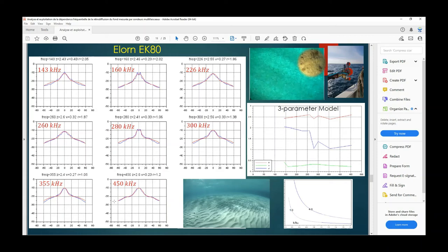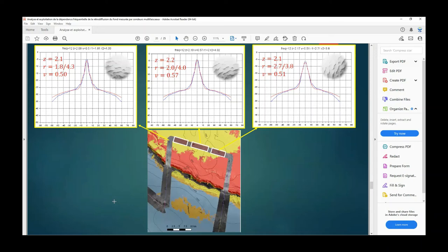So we now use a four parameter model. We have two spatial frequencies for the roughness. So I use this four parameter model here, and you see the sense. They converge to the same impedance, 2.1, and the same volume, around 0.5, but in terms of roughness you have 1843, 2040, 2738. So you see the difference between the short wavelength and the long wavelength, which is getting smaller here.